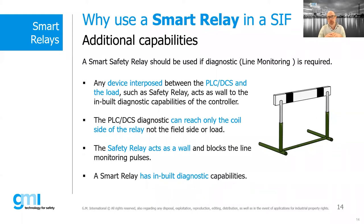both to know in real time the health status of the loop in the condition of load energization, and as a predictive function to know whether, in the event of a request for intervention, the field devices will activate correctly. This is very important, especially in fire and gas systems. We can say that the smart relay combines the best functionality of the safety relay with complete line and load diagnostics. But why go for a smart relay?